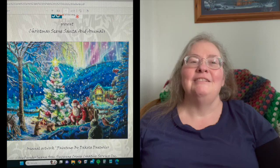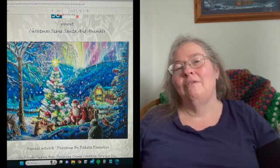Then we'll go into my works in progress. First one is Santa and Animals. Christmas Scene, Santa and Animals by Charting Creations. It's done on 22 count Hardanger. Oh goodness, I've restarted this 3 times now. I'm going to plow through and see if I can get through it. Artwork is by Dakota Detweiler. It is being done on 22 count Hardanger, 1/1 full cross, and here it is.